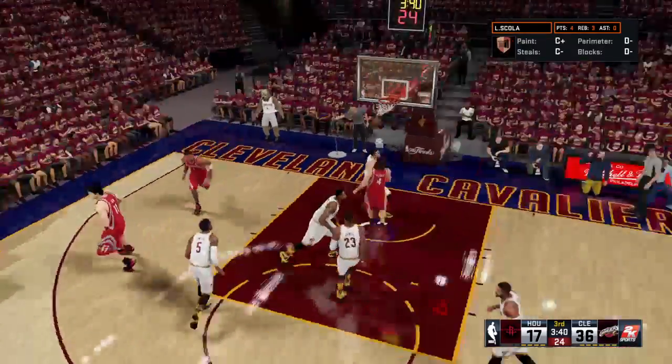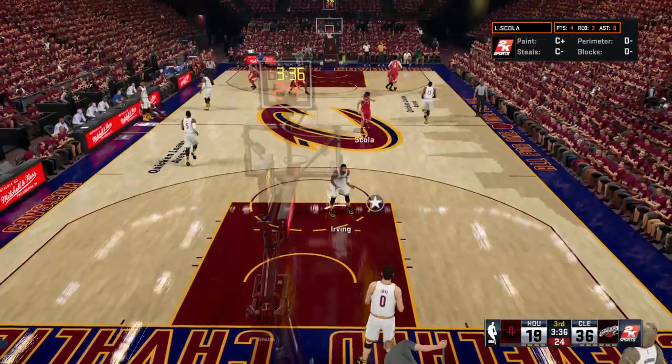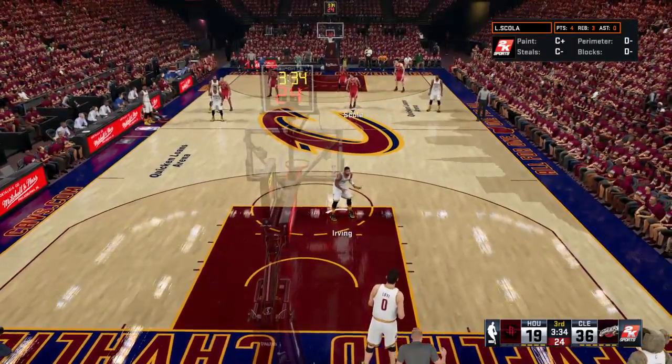And another shot in. Scola with the layup. He got a great read of where that miss was going, and that allowed him to be the first guy to it and get the putback.